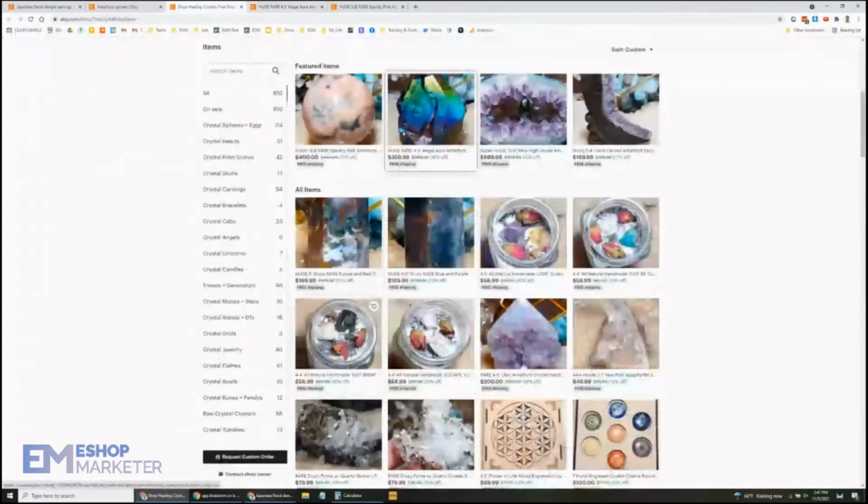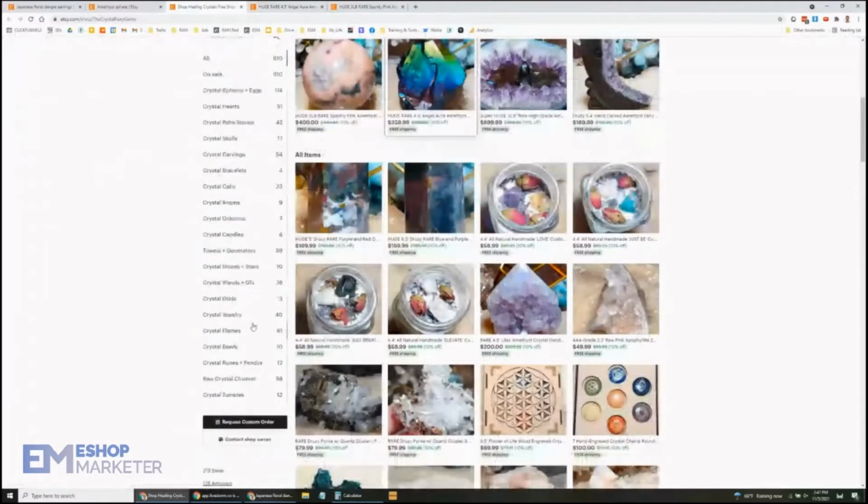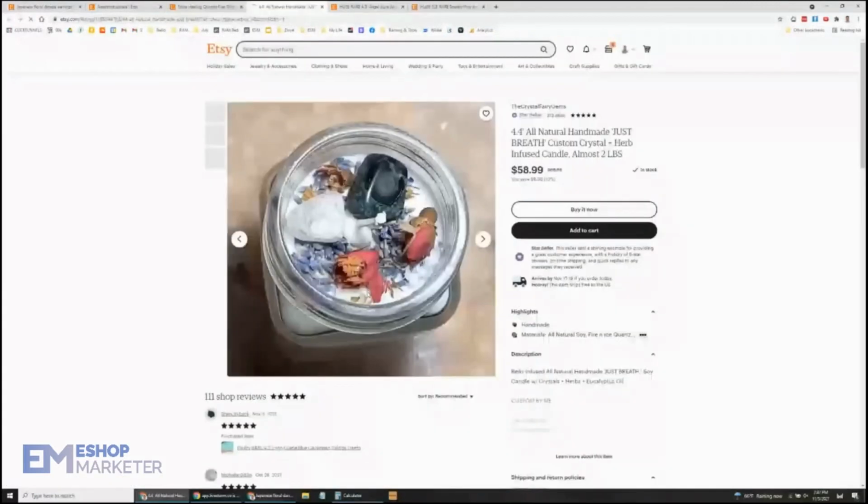Let's check out some of these. I mean, you got a lot of stuff over here. Look at all these products. And you know what? I like that. It's so good to have a lot of products because it gives you a lot of opportunities to make sales. The more stuff that you have, the more opportunities you have to make sales.